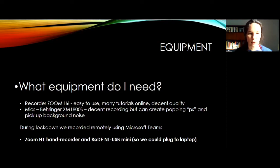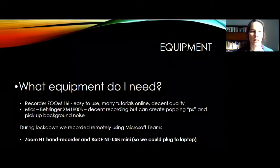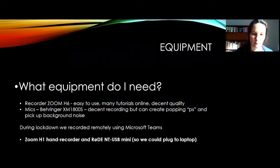The equipment that we happen to have is a recorder called a Zoom H6, which is easy to use. There are loads of tutorials online. It produces decent quality sound. We also have a Behringer microphone, which has decent recording quality, but it can produce what they call popping Ps, which is an explosion of sound when someone's speaking. And it also picks up a bit of background noise. But there are other combinations of equipment, so we don't really have either the time or the expertise to tell you exactly what to buy.